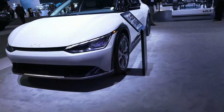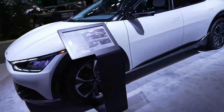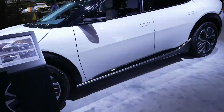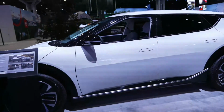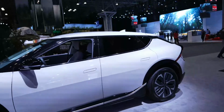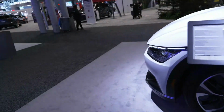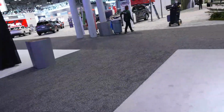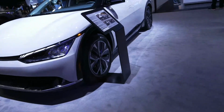I love this car. Any of you who have a chance to get this car for the right price, you will have very little to complain about. It's such an amazing car. If you saw my review, I like it a lot. It definitely hits all the points for me. If you get the all-wheel drive version, either the Wind or the GT, it has about 275 to 280 miles per charge, full.